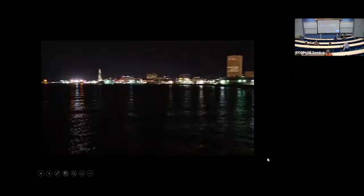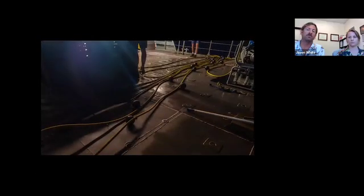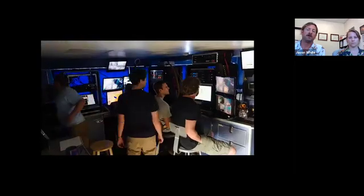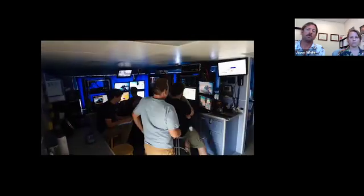This is a short time lapse video of a day in the life of an ROV pilot. This is out of Galveston, Texas on the RV Manta. That's us preparing in the morning to put the ROV in the water. Here's all the scientists inside with all our equipment. The pilots are over there driving in the corner, and the scientists are doing the manipulator and things like that.